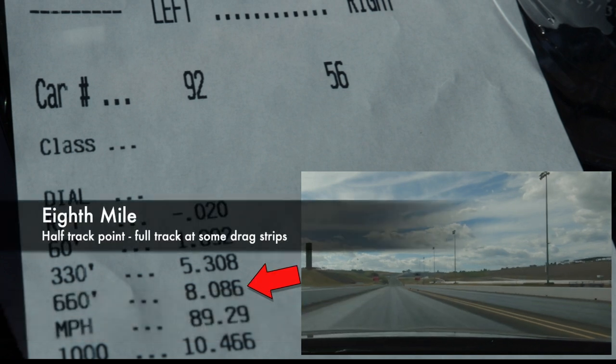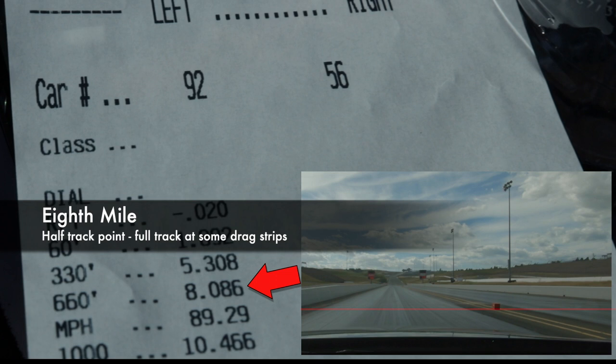Next is the 660 foot or eighth mile. It's halfway down the track. In this case, I went 8.086. Some racetracks are only this long, so this may be the end of your run. If not, this is a good indication of your car's low-end performance. Next is the eighth mile per hour. How fast were you going at half track? In this case, I was doing 89.29 miles per hour.